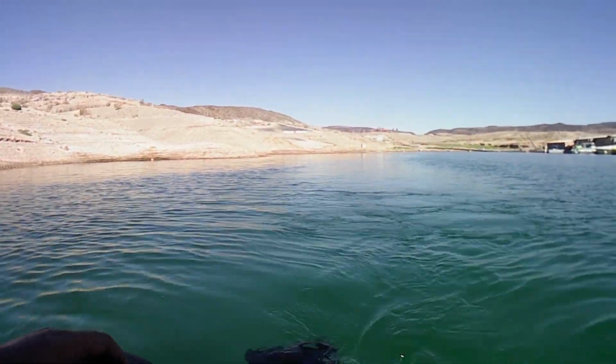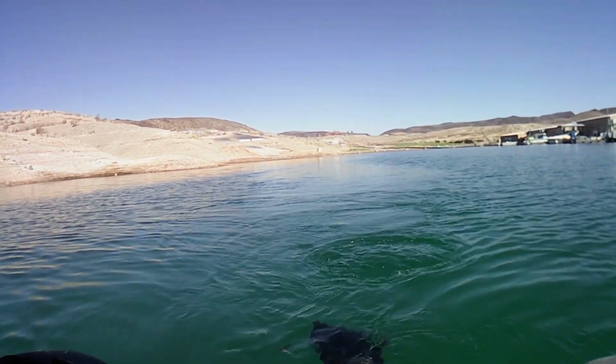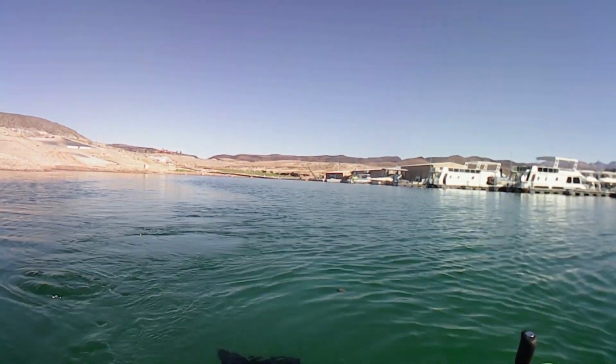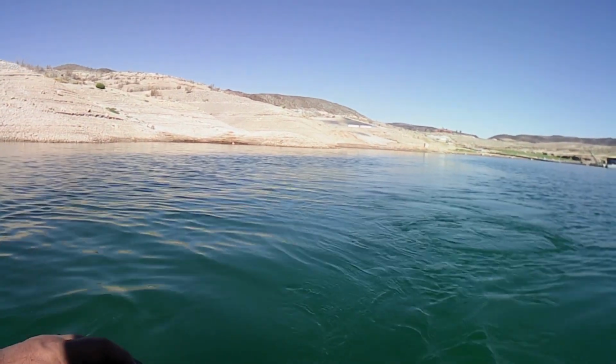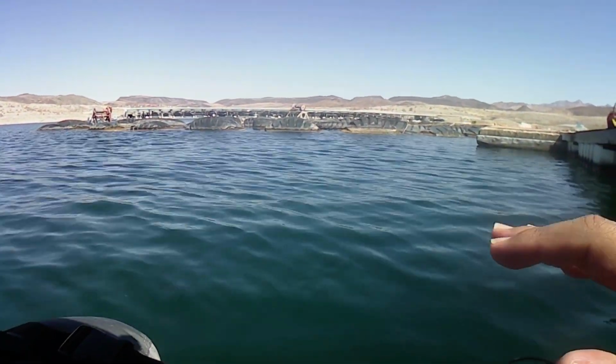I would love to be trolling some lures behind me at the moment, but we are still inside the marina, not allowed to fish here, so I'll bring you guys back when we're outside the marina. It took about half an hour to get all the way out of the marina.